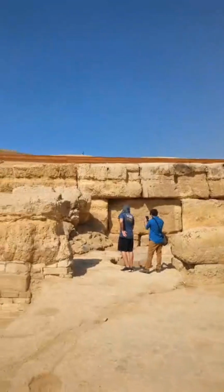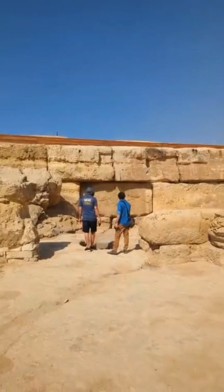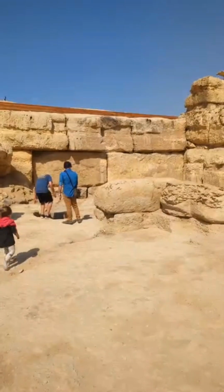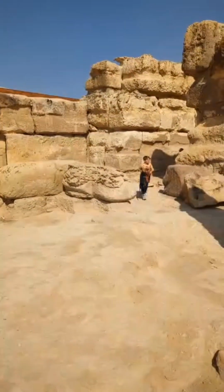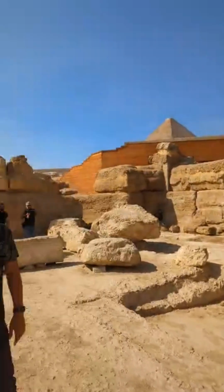Very special place. Look how big that granite is. Pardon me, limestone. Love you. I'm leaving. Bye bye. Yeah, it's very pleasant.